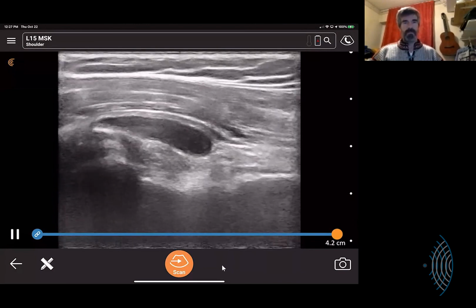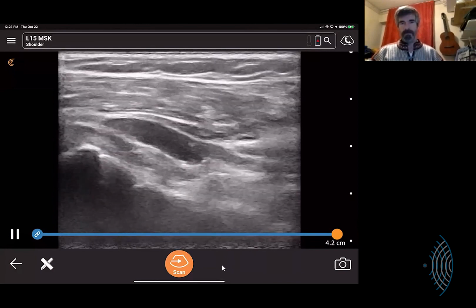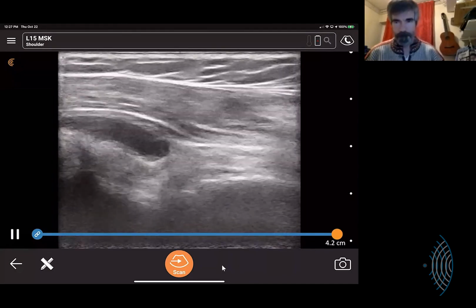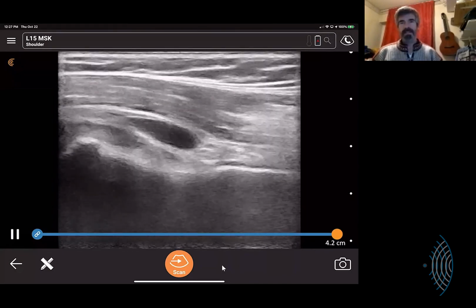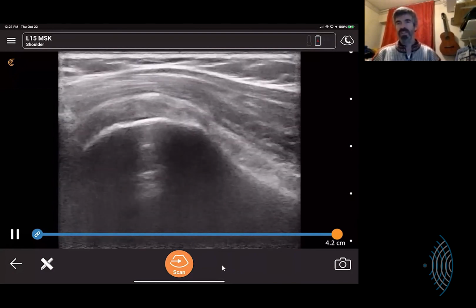Can you tell me what that is? Is that a separate bursa from the subacromial subdeltoid? Now I'll listen to you. That is the subcoracoid bursa, or that's what I would describe it as.